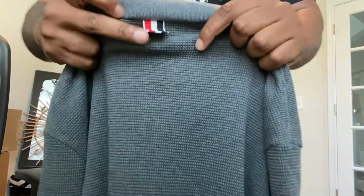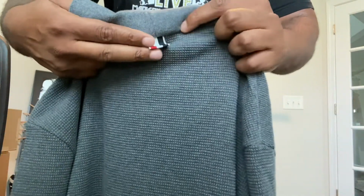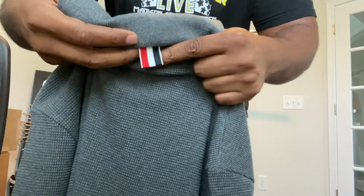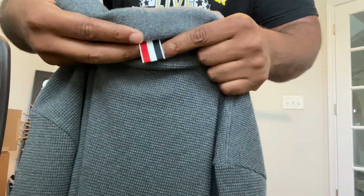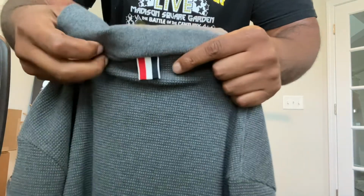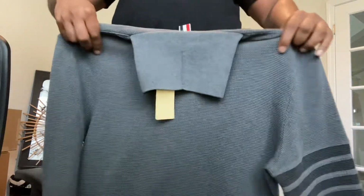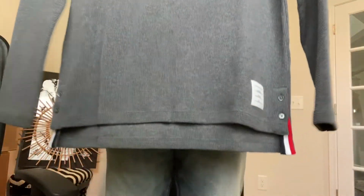You'll also see on Thom Browne pieces, on the tops, a tab that's connected to the back of the neck that has that same red, white, and blue pattern. It's cool. And yeah, again, just a nice contemporary minimalist piece. Good to have in the closet.